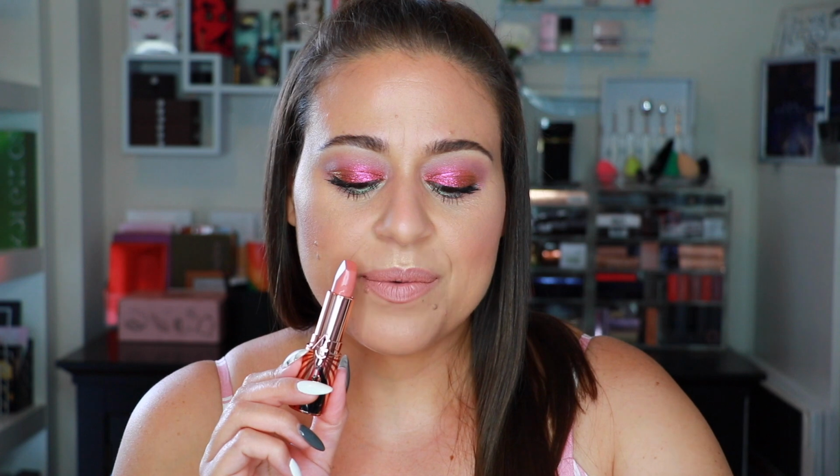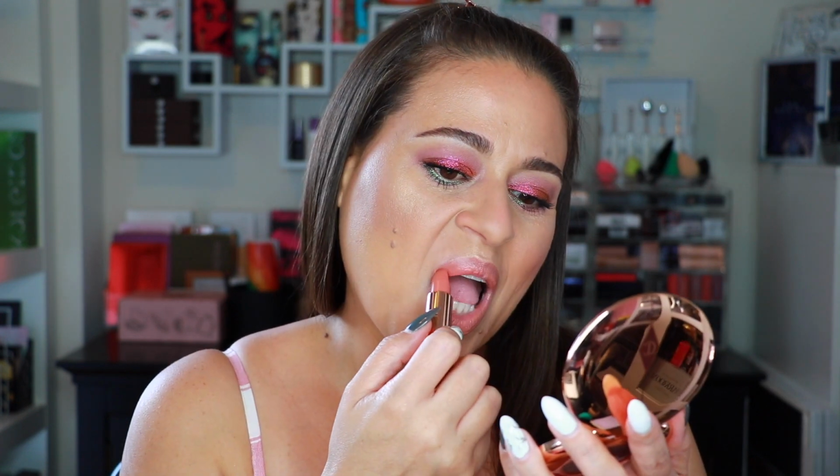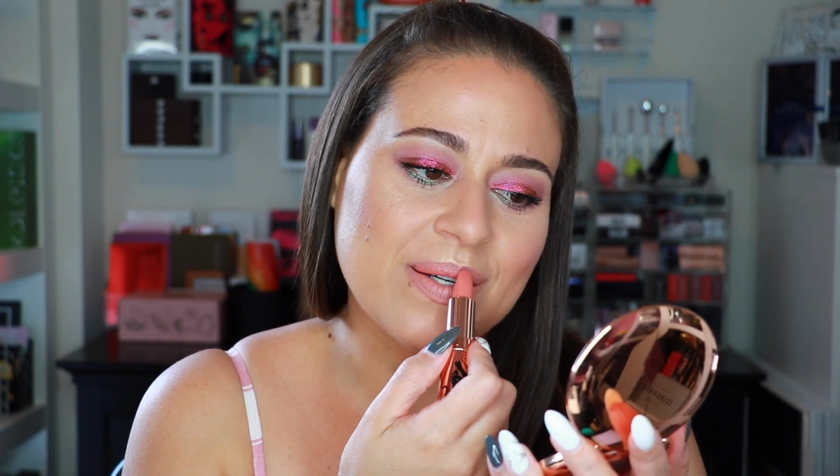For my lips, I'm gonna use the Charlotte Tilbury Angel Alessandra Hot Lips. I think this is Hot Lips version 2. It's gonna be my first time wearing this one. It's the beautiful one in the Panther packaging. I think that one should go well. Such a pretty peachy tone. I like it. It kind of tones down the look in a good way.